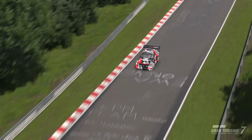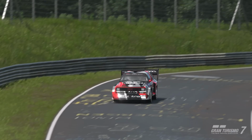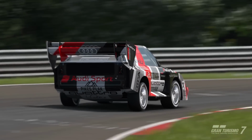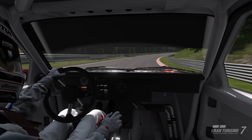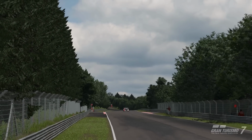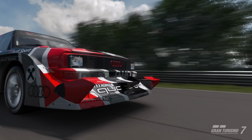And it's a lot of the same with a lot of the dirt cars, but there is just something special about the Quattro. Maybe it's the sound, maybe it's the absolute brutal acceleration, but overall this is just one of the most fantastic cars in the game. And the fact that you get it for free, and it's one of the most iconic Group B era cars of the time, it's just absolutely brilliant. There's no bad words to say about this thing.